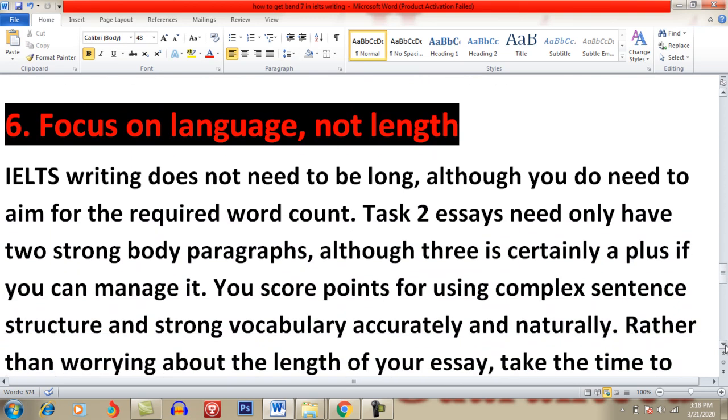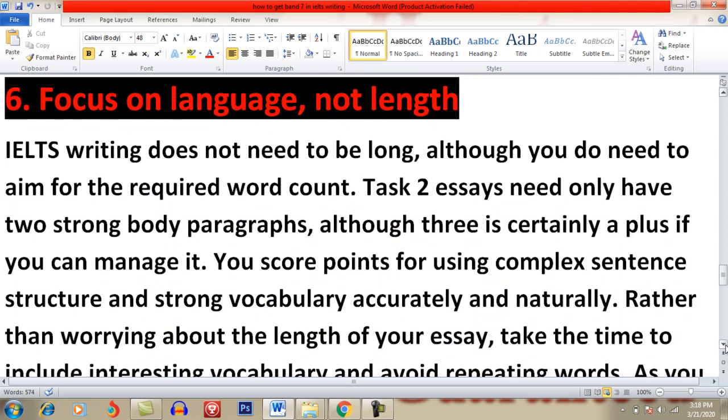Focus on language, not length. IELTS writing doesn't need to be long, although you do need to aim for the required word count. A Task 2 essay need only have 2 strong body paragraphs, although 3 is certainly a plus if you can manage it. Your score points are for using complex sentence structures and strong vocabulary accurately and naturally, rather than worrying about the length of your essay.